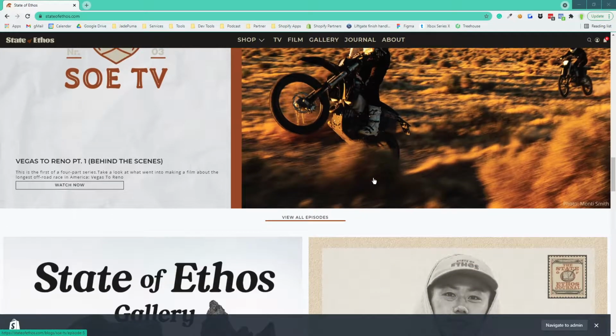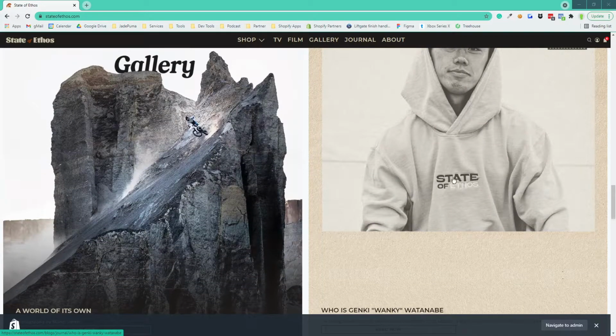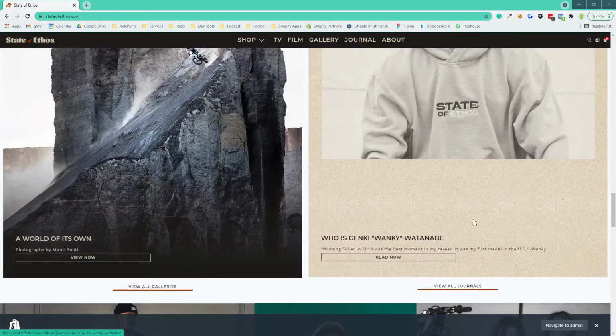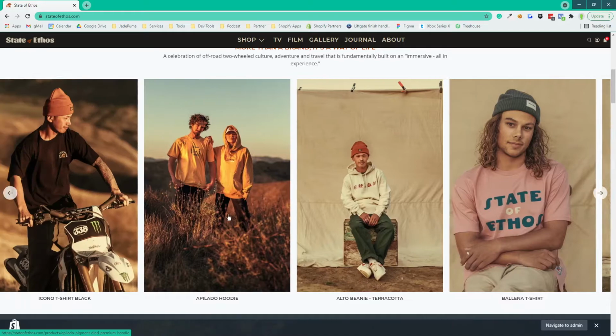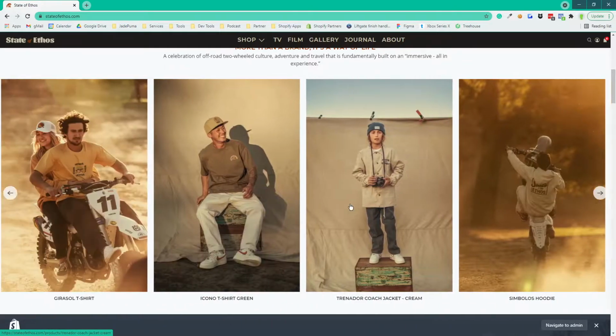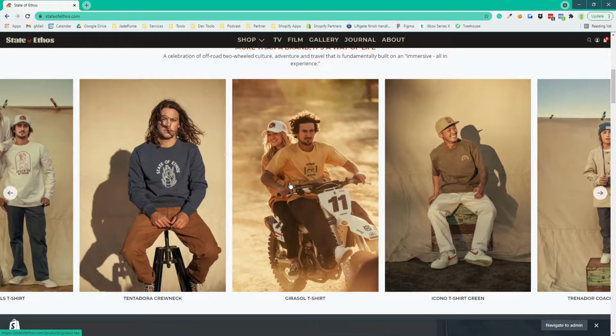So as a lifestyle brand, what they're doing is they're building lots of content around motocross and motorcycles, and that gets them a following and an audience, and then the products they're selling are branded, like you can see here, the hoodie and the different products up here, different branded elements with their brand on it. And they did a really good job in creating content to be able to launch the store.